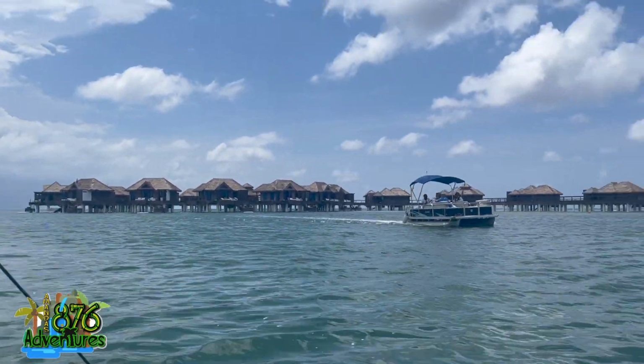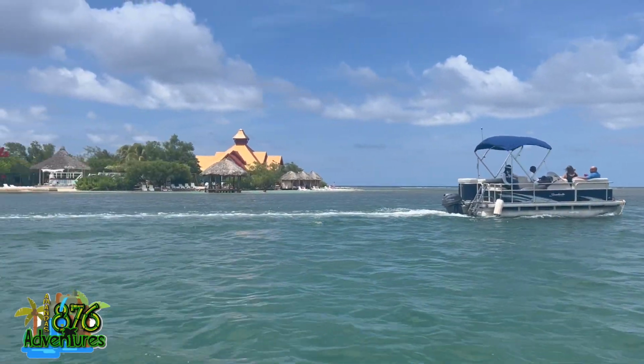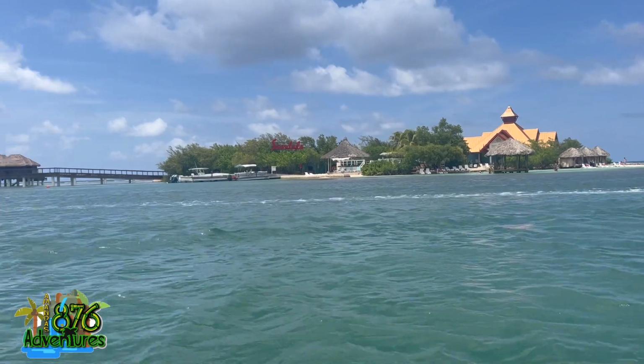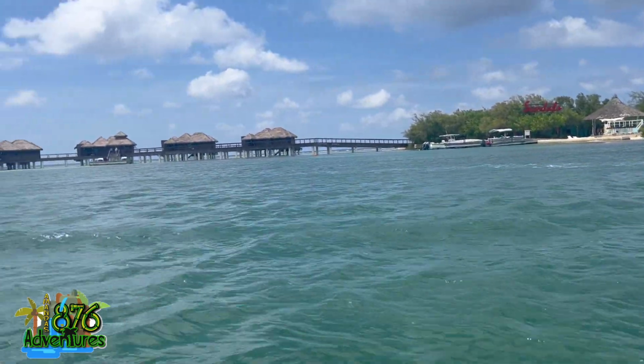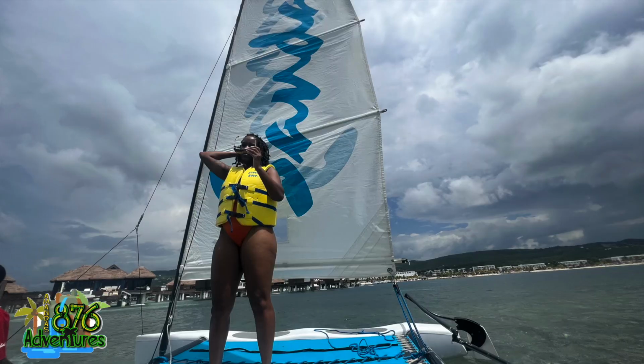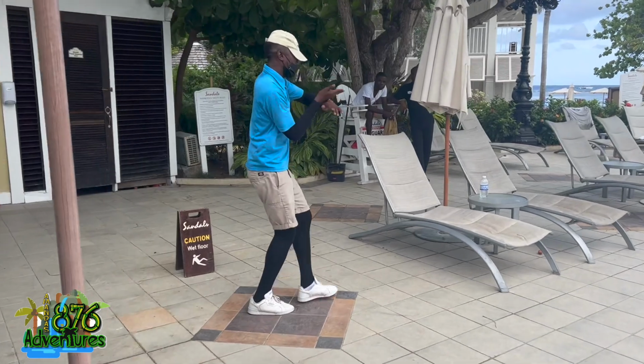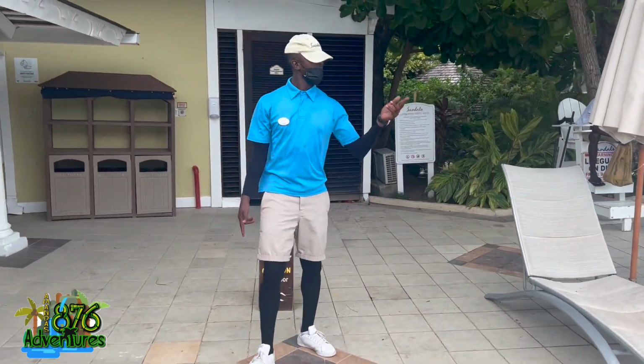Anything to do with being in the water, I am all for it because I'm a water body. And that's the island over there where it has the nude beach, and it also has the other restaurant, which is a Thai restaurant. And as I mentioned, all that is in part 1 already, so you guys go and check it out.